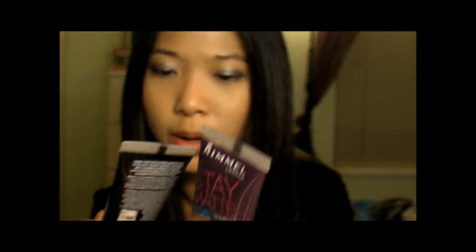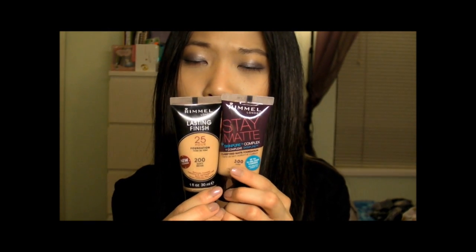Another thing I got from Target is this Rimmel London Stay Matte Foundation. Now I have the long-lasting one, which looks like this, and I wanted to try out the matte one because it's summer soon and I get pretty oily in the summer, so it's always good to have a matte finish makeup. Now this one is in 300 Sand, which is almost the same color as my 200 Soft Beige. I know this 200 Soft Beige looks a little bit lighter, but they're actually very similar in person.